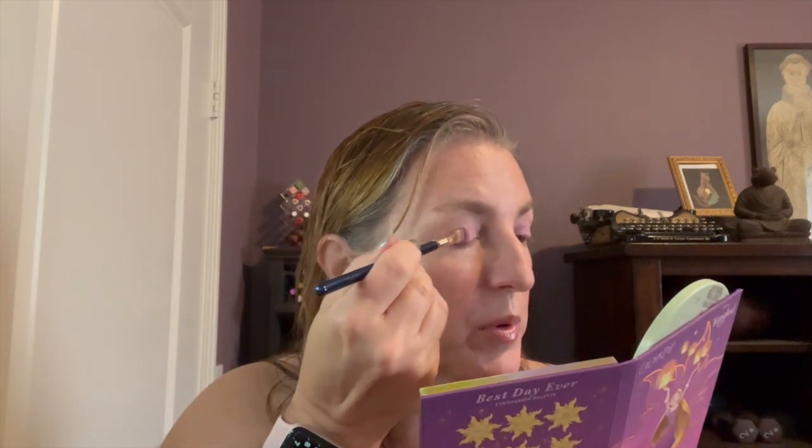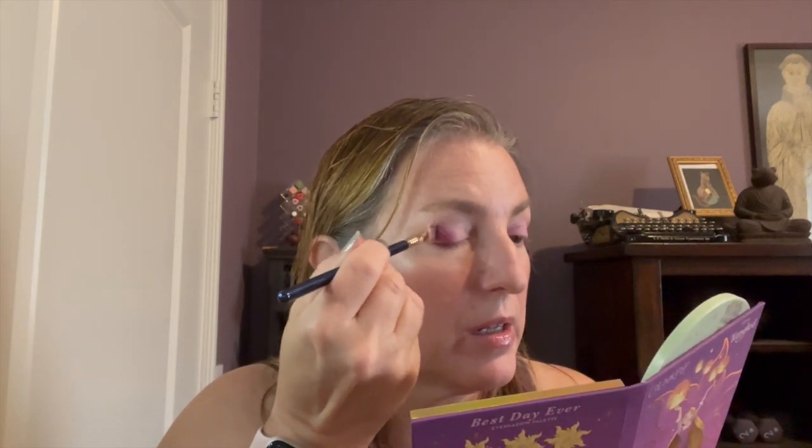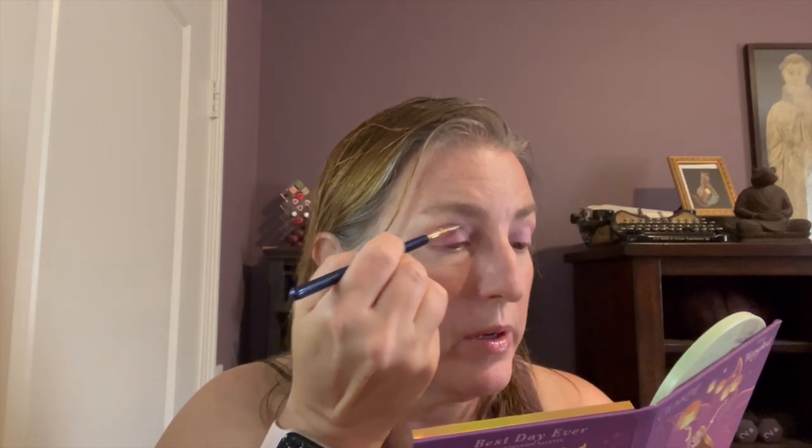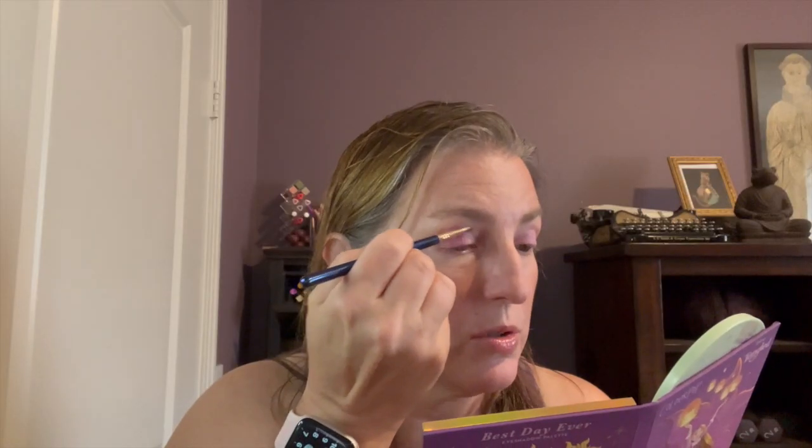I've tried different primers. If I were going to use one on the regular, there's two that I did keep after trying things and doing some declutters. The Urban Decay, I did keep. But I don't use it very often. As you notice in the channel, you hardly ever see me using an eye primer.